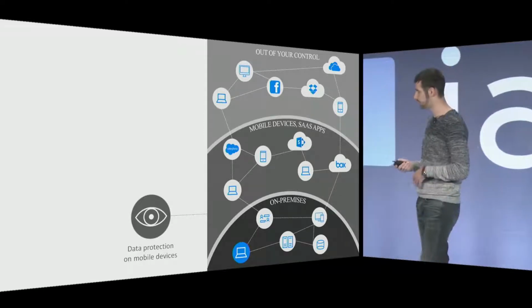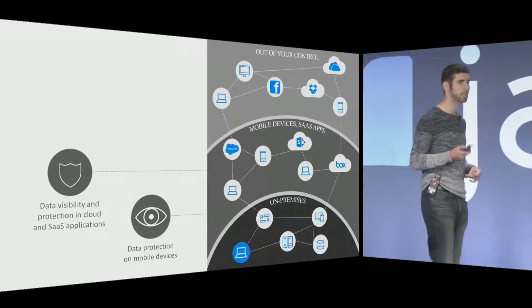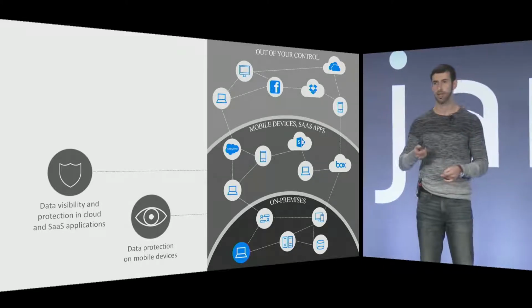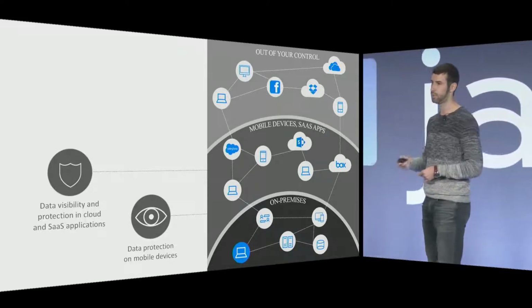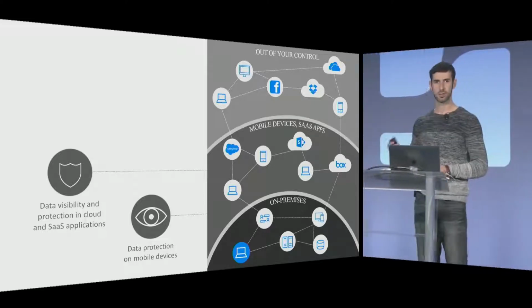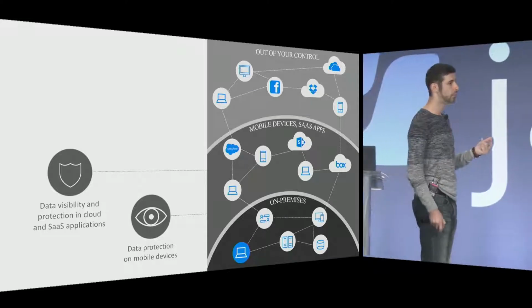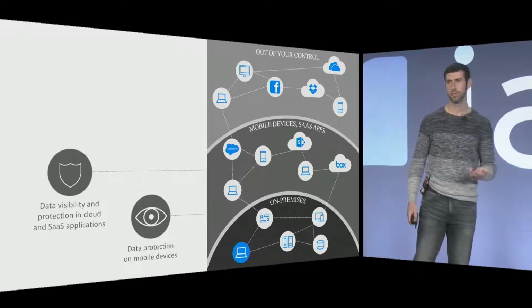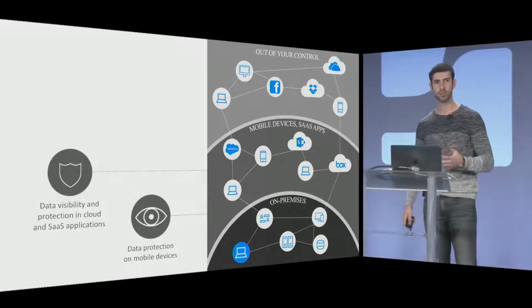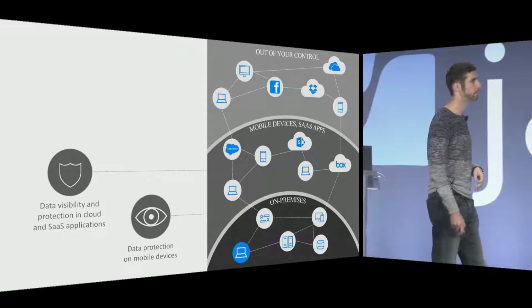So I'll show you that in a demo. The second thing, can you help us to figure out what cloud applications or SaaS applications our employees are using and help us manage our data there? So for example, if people are accessing Salesforce or Dropbox or other services and they're storing company data there, we can help you figure out first what apps they're actually using in your company. When I say apps, I mean cloud, so SaaS applications. And number two, we help you to manage and protect as well. And I'll show you in a demo in a moment as well.